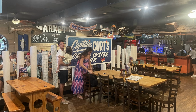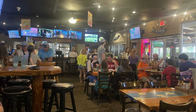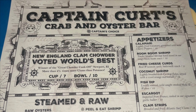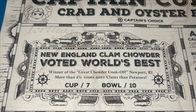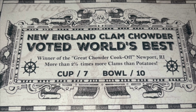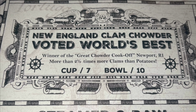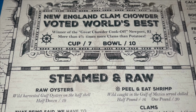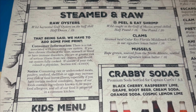This is what it looks like as you enter Captain Curt's Crab and Oyster Bar. Let's take a look around at the inside of the restaurant, and we'll show you the menu and what all they have to offer. Let's take a look at the menu. New England clam chowder, voted the world's best. They've got about a cup in the bowl, and you know Carla is definitely going to try it out and see what she thinks of it. Here's a look at the rest of the menu.